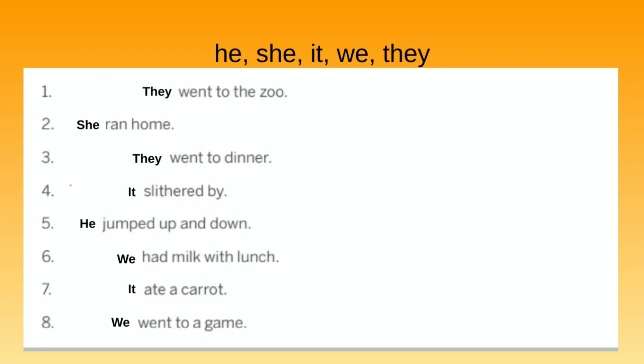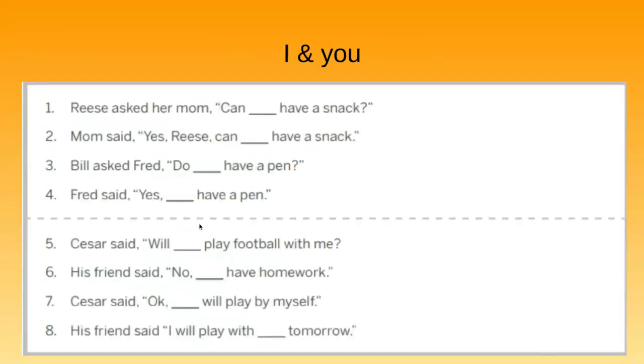Okay, now we're going to move on to our next part, and our next part has you and I. And this time we have a blank spot, so we're not going to replace any words, but we're going to put the correct pronoun on the line. So Reese asked her mom, can blank have a snack? So what do you think would fit better there? Reese asked her mom, can I have a snack?